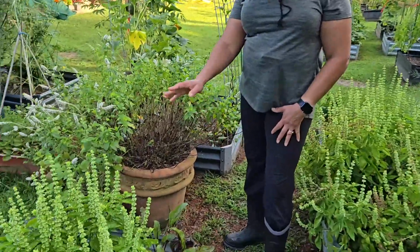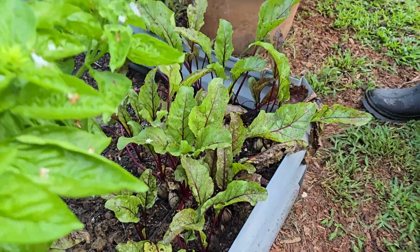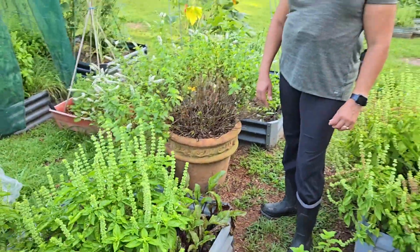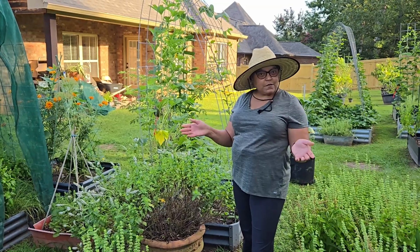And these beet greens are beat up. They're ready to come on up. So when I get ready to eat them or when I get ready to juice them, I just come out here, peel them up, and we have fresh beets.